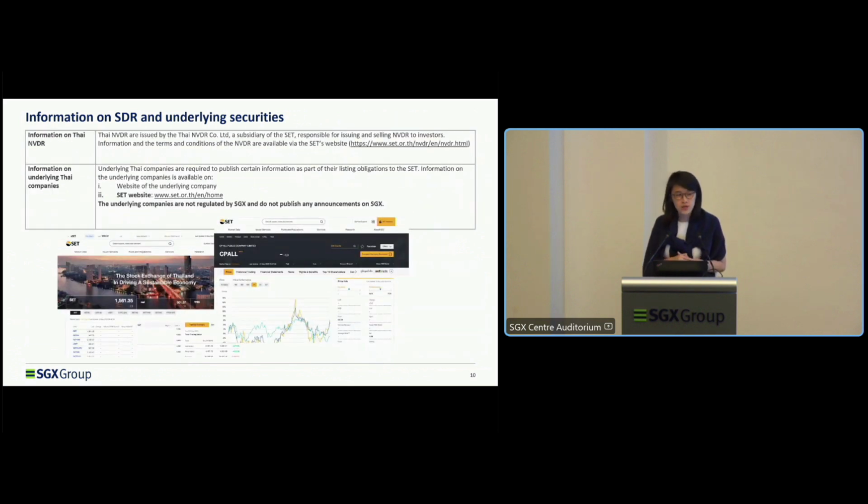For more information on the NVDRs and the underlying instruments, you will have to look towards the webpage of the Stock Exchange of Thailand for that information. Do note that the underlying companies are not regulated by SGX, so they will not publish any announcements on SGX. They are required, however, by the SET, due to their listing obligations, to make certain disclosures on the SET's website, and these disclosures are all made in English, so you can find out more information from there.